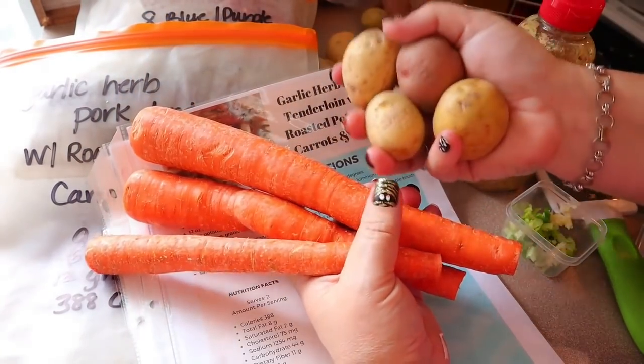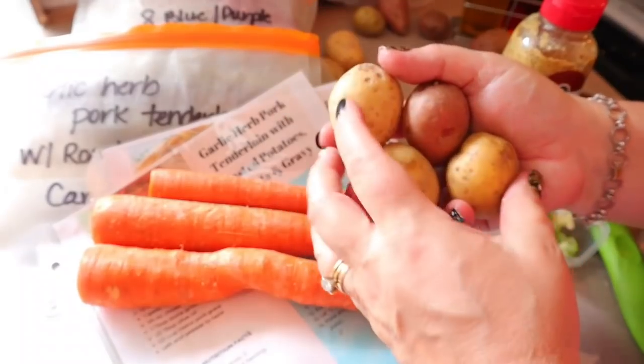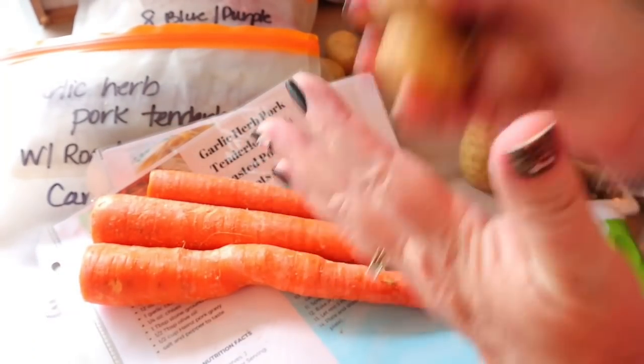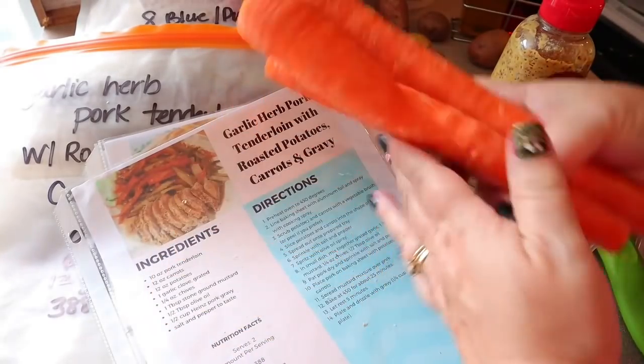12 ounces of potatoes. If you want to cut back on the potatoes, you certainly can. Usually I use the big russet potatoes and I make potato fries and carrot fries. But I just have baby potatoes that I need to get used up, so I'm just going to use those this week. So carrot fries and then just little sliced potatoes.